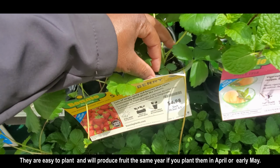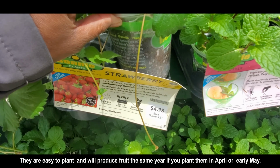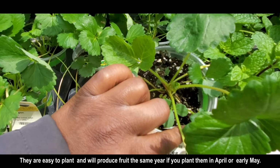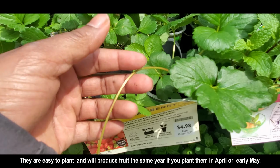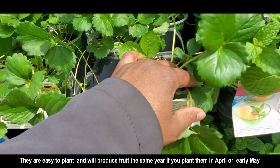So it really isn't worth it at all. I don't care how desperate you are. It really isn't worth paying $4.98, almost $5, for one strawberry plant. Although these have runners and they will produce new plants, it really isn't worth it.